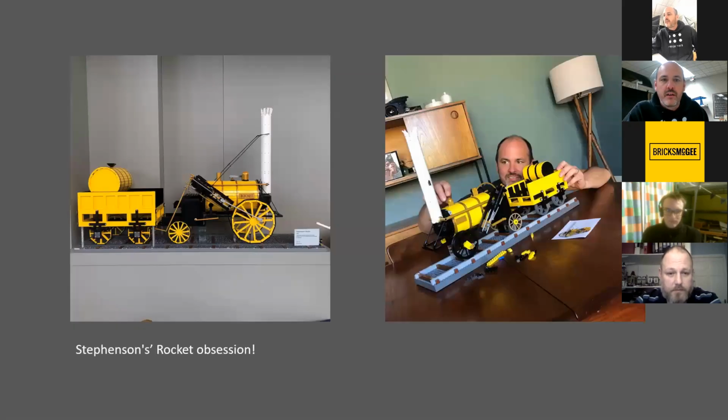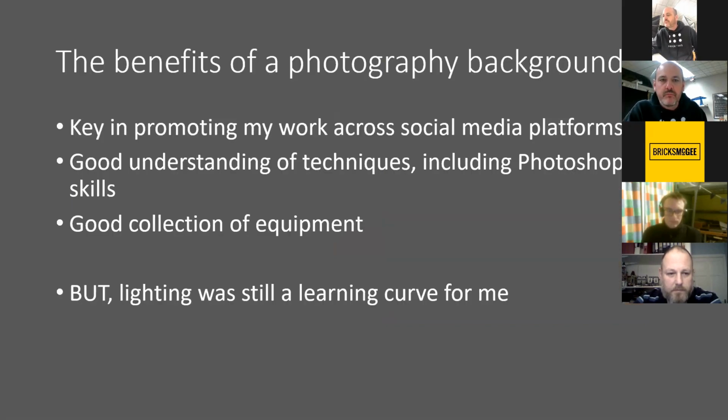And then the rocket, the one on the right here is the one I've got on Lego Ideas at the moment, but I've also done a much bigger one that's on display in Newcastle at the moment. So I've got a bit of an obsession with the rocket, having done a few versions of it. So I've done quite a few trains, but most of what I do is architecture.